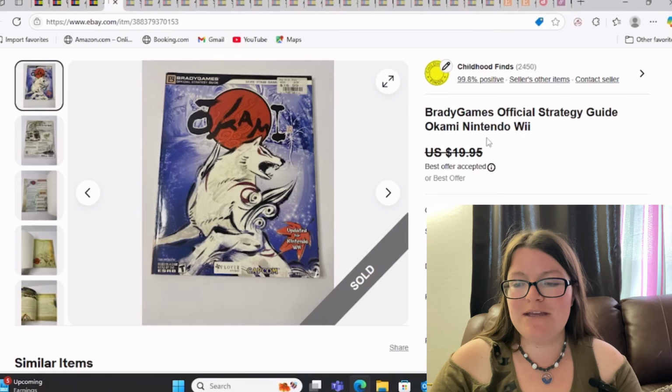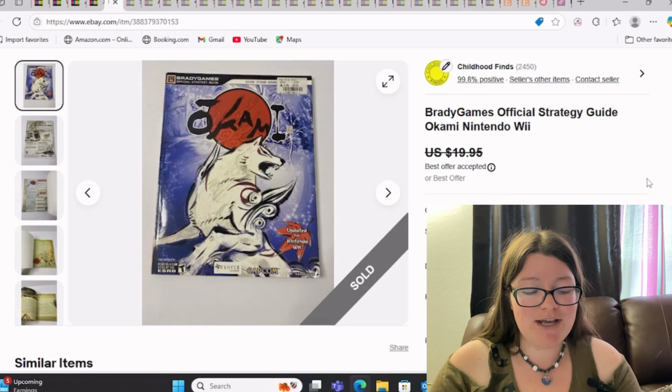This is Okami Brady Games Official Strategy Guide for Nintendo Wii. It actually went international and sold for $15. This came with the strategy guides. I bought it in an estate sale for $1, and I made $10.48.